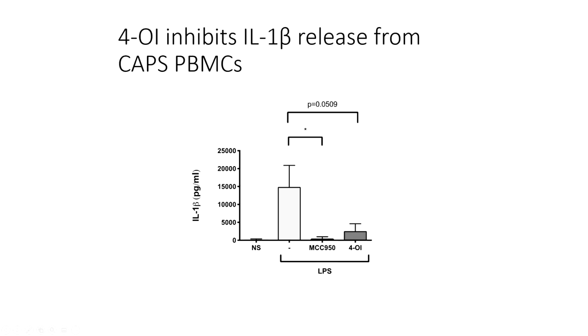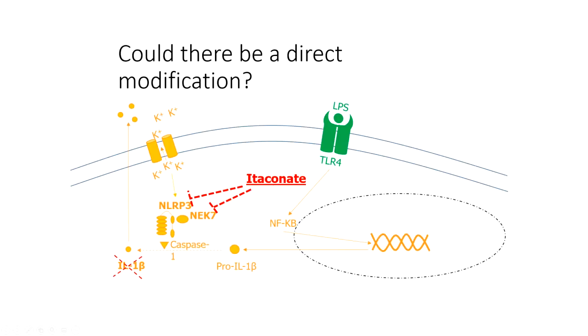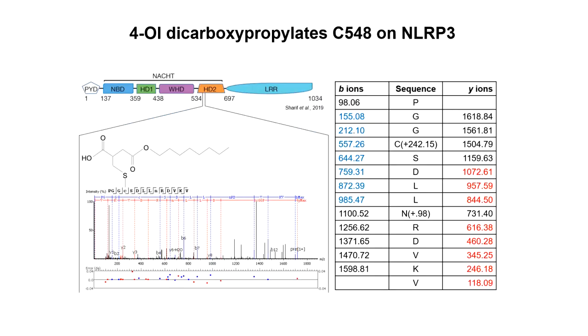That was great. We took samples from patients with CAPS, this auto-inflammatory disease where NLRP3 is mutated, and again, blocked IL-1 in patient samples. That was great. And then what's the mechanism? Again, it's modifying a protein. It's modifying NLRP3 itself on cysteine.